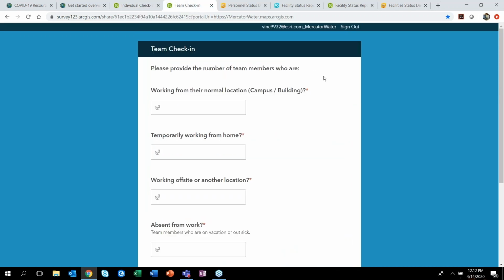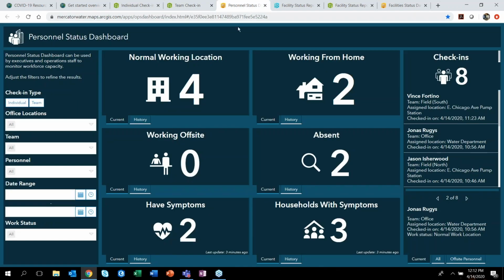From a managerial standpoint, we can even check in our entire teams. If I'm a field operations manager and I know where my field personnel are, I can check them in myself instead of having them do it individually. Ultimately, these check-in surveys are going to be powering a personnel status dashboard, which gives managers and upper-level folks within your organization insight as to who's working, where they're working, and are they safe.